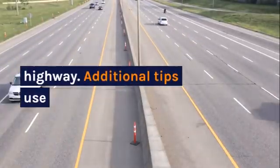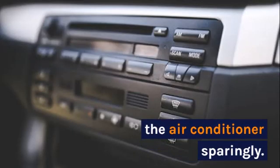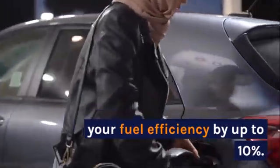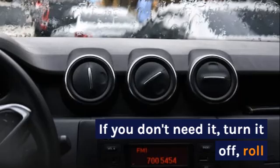Additional tips. Use the air conditioner sparingly. The air conditioner can reduce your fuel efficiency by up to 10%. If you don't need it, turn it off.